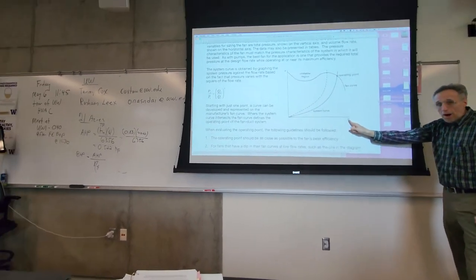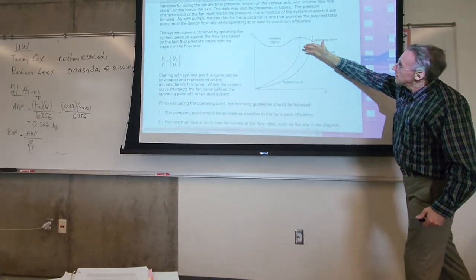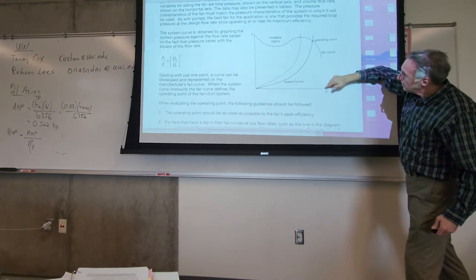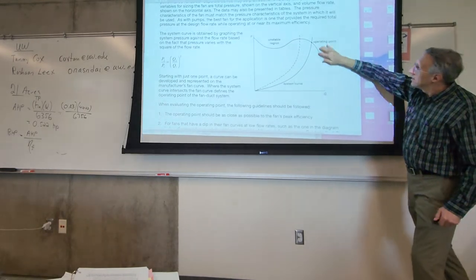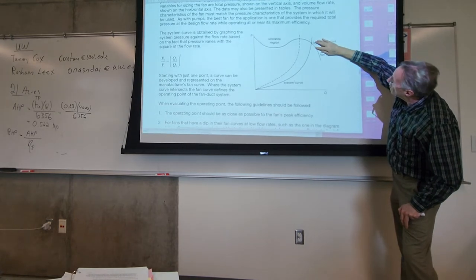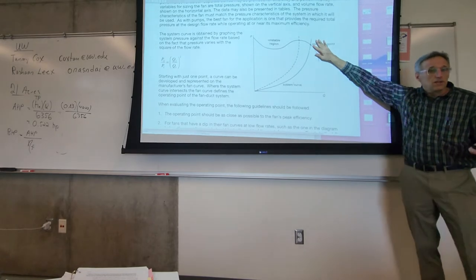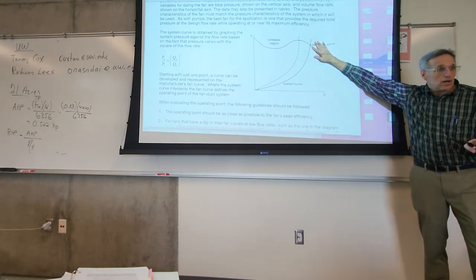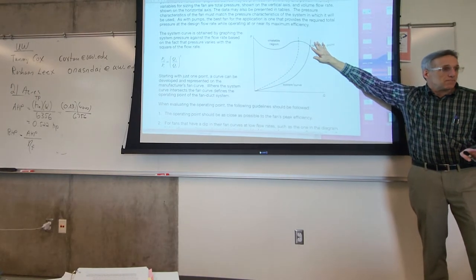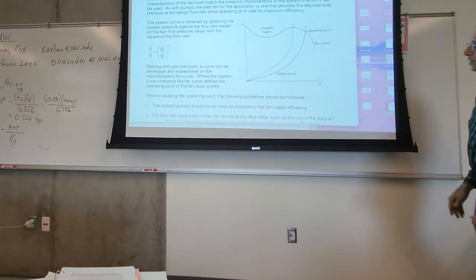This is what you want. That's what the customer's asking for. So you want to be in a place here where the pressure can vary without affecting this a whole lot. So somewhere to the right of the hump and near where the curve is steep, but also where the fan or the pump is operating at a relatively high efficiency, because the efficiency changes as you move around the curve here.